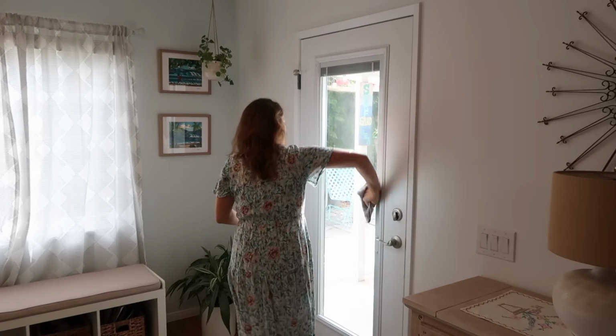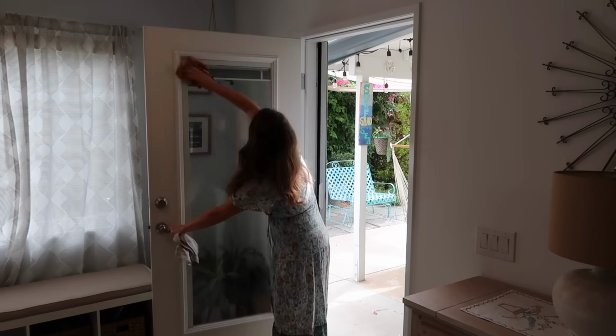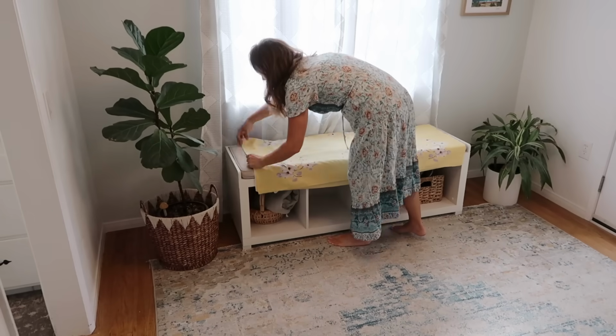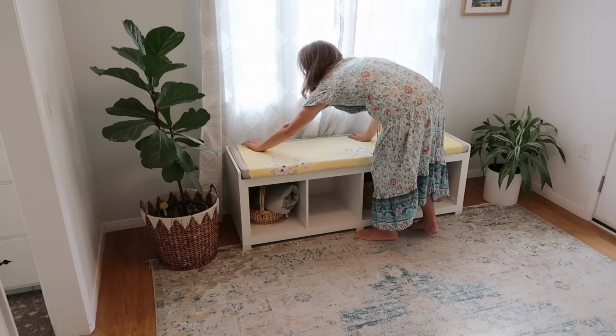And then another task that I have on my big list of things to do is to clean all the windows, and I'm just doing this door today, but in the future I still want to spend a little time doing all the windows. Because of the storms we had, we have a lot of dirt and grime on our windows right now.